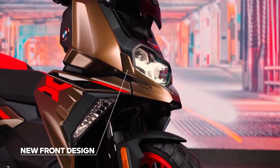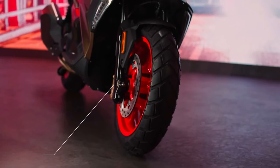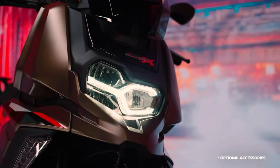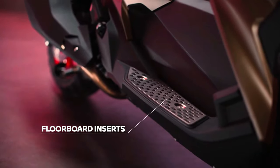While the BMW C400 GT is on sale in India, there is no word from BMW Motorrad India about any plans to sell the C400X in our market. That said, the possibility of the company launching the scooter in India next year cannot be ruled out.